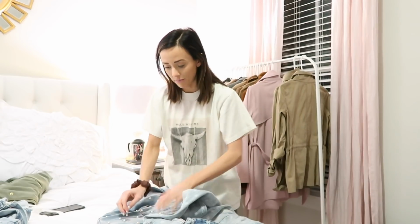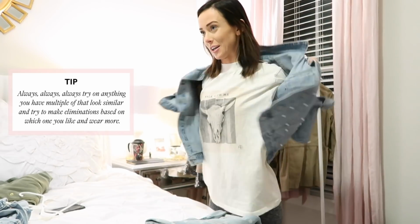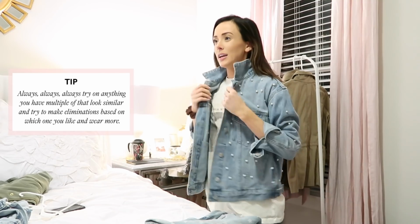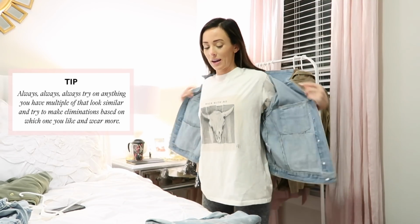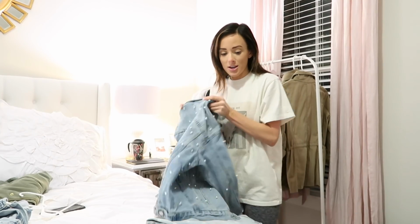But even though they're oversized, I still feel like they swallow me whole. So I just don't know that I need these. I do like this one that has pearl detailing though. I think it's so fun. But again, I just don't think I would wear it. I haven't worn it very much at all. So I'm going to pass it on.